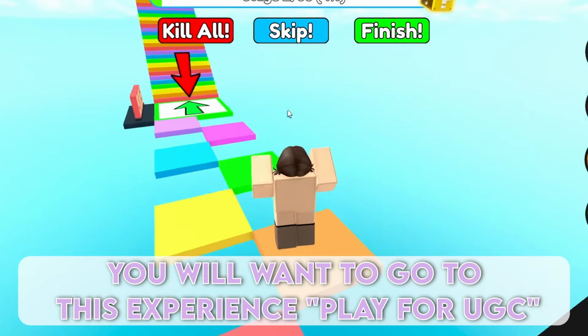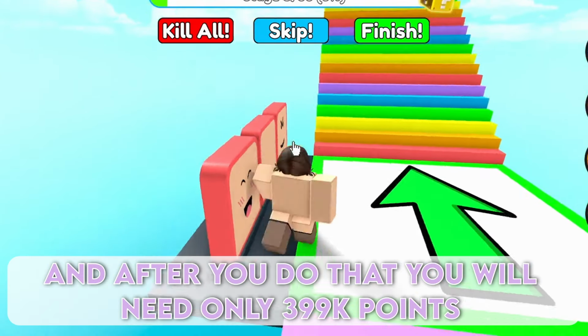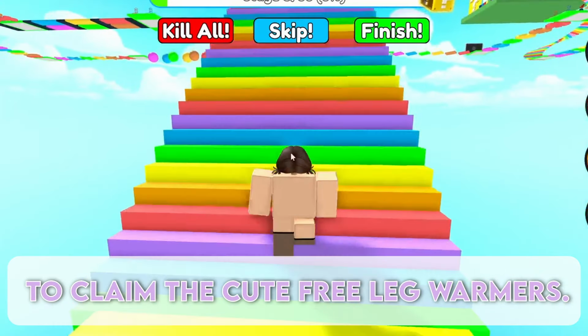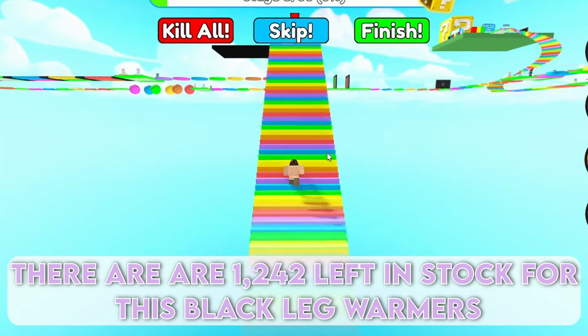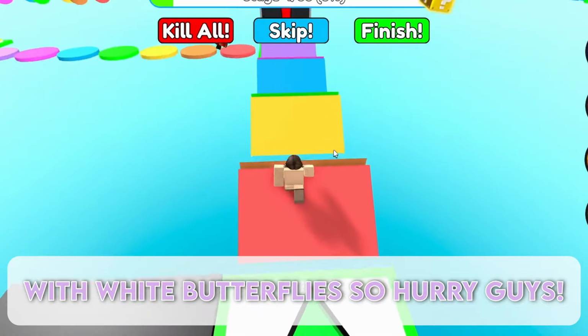You will want to go to this experience, Play for UGC, and after you do that you will need only 399k points to claim the cute free sweater. There are 1242 left in stock for these black leg warmers with white butterflies, so hurry guys.